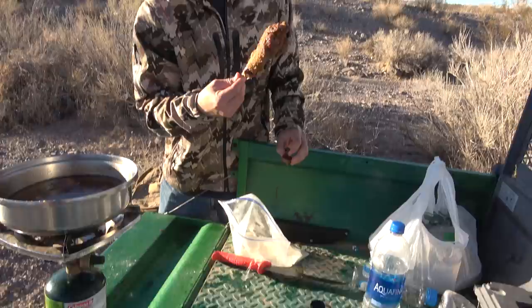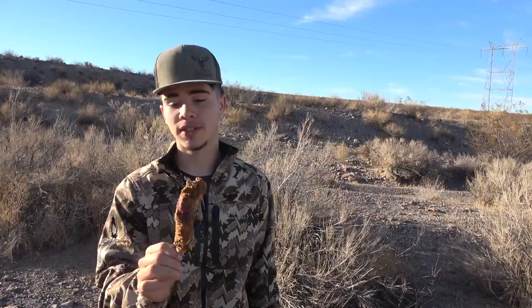That's a big drum right there. Yeah. We're going to take pictures of it, and then we're going to do a taste test on it. All right, we are eating up this drumstick right now. It's a little bit tough, but it still has amazing flavor. To be honest, it turned out really good. It's juicy. It's good. It's just tough.